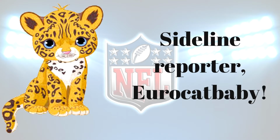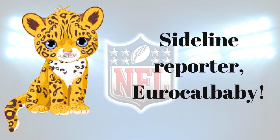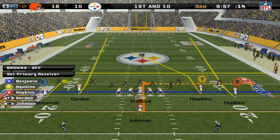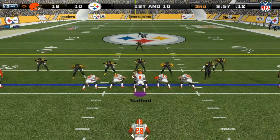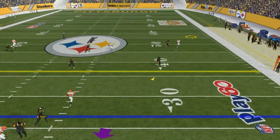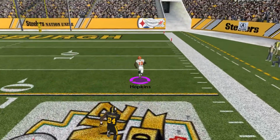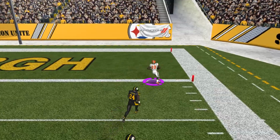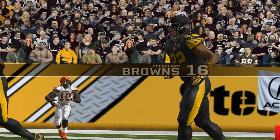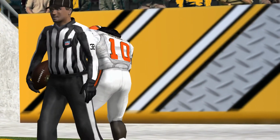I agree that staying on top of this turnover differential is going to be key in the second half of play. To start out the third quarter, the Browns get the ball just outside the 26, and Stafford throws long to DeAndre Hopkins. He's sprinting with a huge lead into the end zone. Touchdown, Browns. DeAndre Hopkins showboating in the end zone.